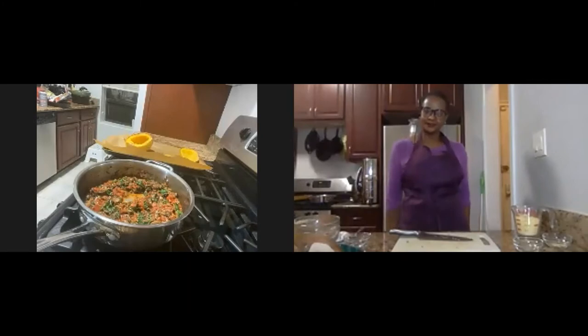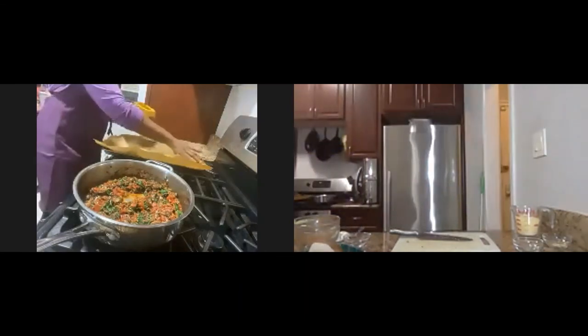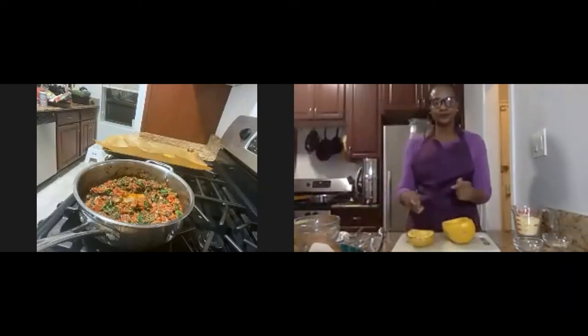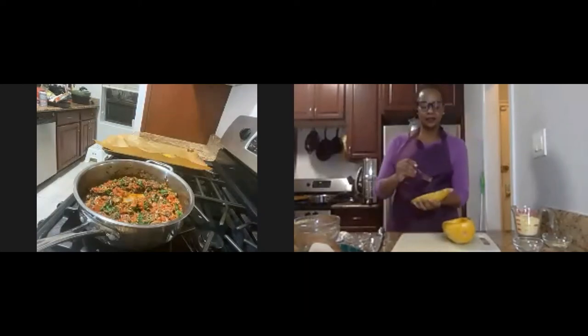I think a lot of our folks from the Caribbean were cooking with fresh fruits and vegetables back home, but here oftentimes we're relying on packaged goods and processed foods and wanting to make up for that and kind of adding more stuff to it. So it's a balance, but yeah.